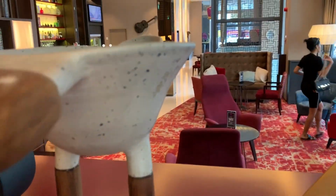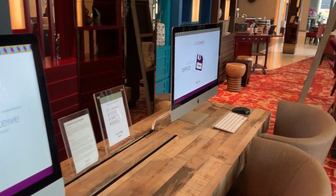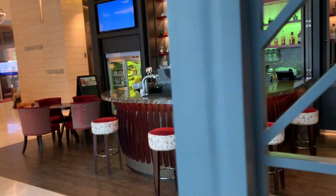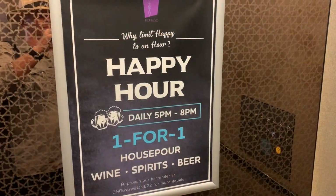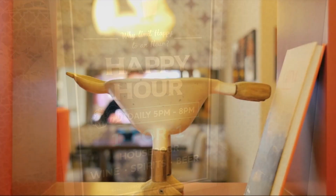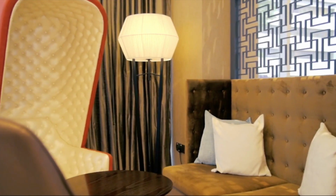The Singapore Mercure Bugis is a 4-star hotel about a 5-minute walk away from the Bugis MRT station. And although there are plenty of dining and bar options within the hotel itself, you're in the Bugis shopping precinct, so you're only a few minutes walk away from a host of bars, restaurants and retail outlets as well.